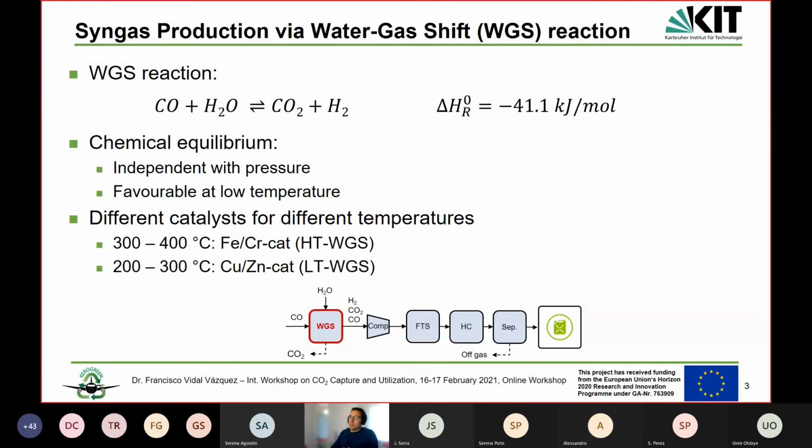Having carbon dioxide as a side product is actually detrimental for the Fischer-Tropsch synthesis because it reduces the partial pressure of the reactants, which are hydrogen and carbon monoxide. Because of that, it would actually be beneficial to remove it.